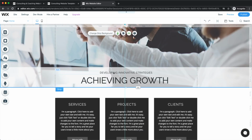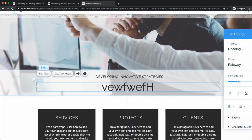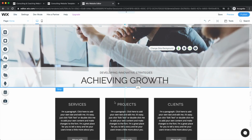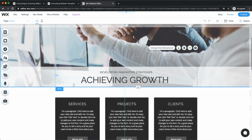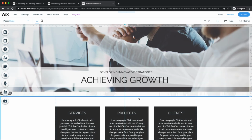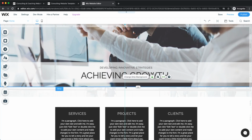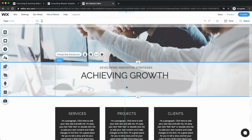Okay, let's move on. Obviously, you can change the text right here. If you want to change this text, you can just highlight it and type in whatever you want. I'm just going to keep it as it is, but maybe you want to insert a button at the top of your website, because a call to action at the top of your website is very useful most of the time. So let's put a button just below this Achieving Growth text right here. Obviously there is no space, so we have to drag things around a little bit. Maybe we can drag this down a little bit, make this image a bit larger as well, and then drag this down a little bit as well. And now we have space for a button.